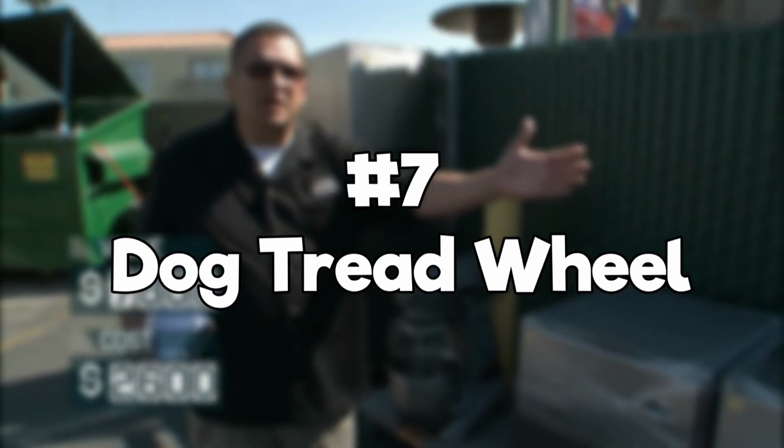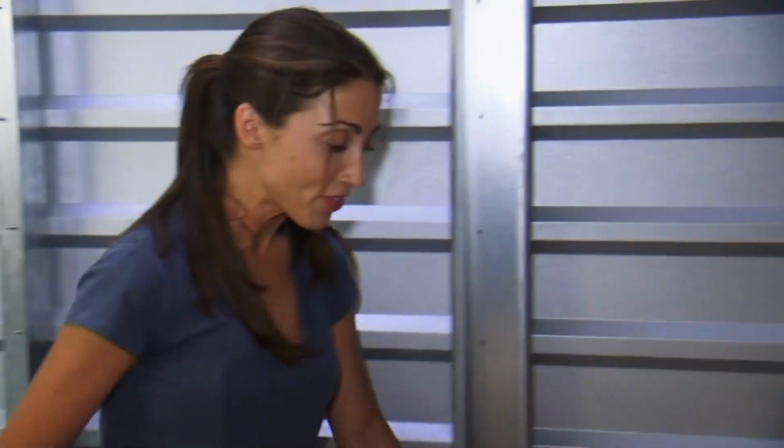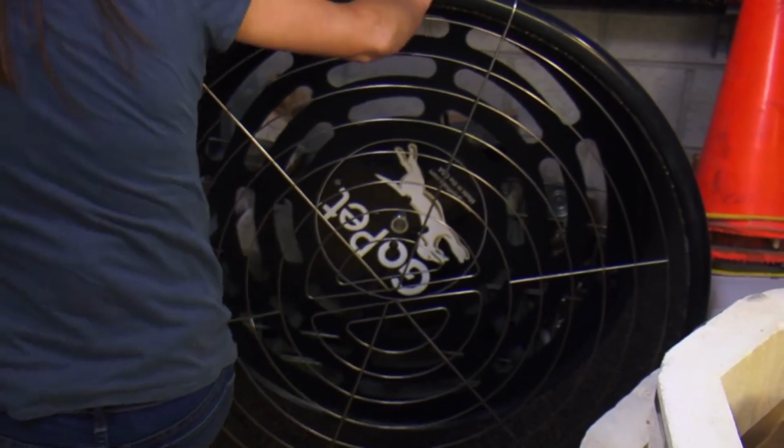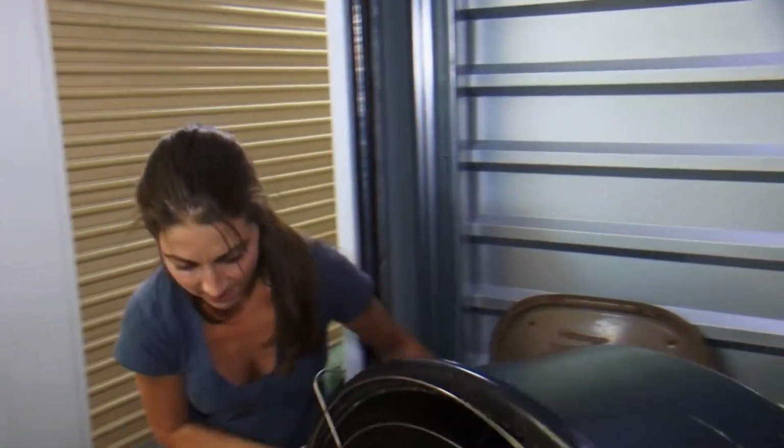Number 7. Dog treadmill wheel. Mary is a fireball at the exhibition. She comes off as a dorky, kind of elusive nature, but it's just an illusion. So when the bidding begins, she discovers ways to spy even on the best of them and grab lockers from under their noses.